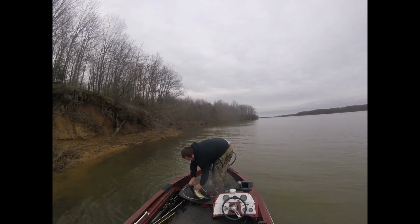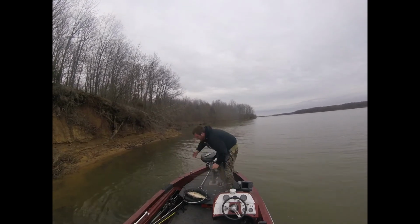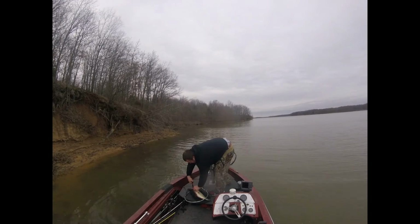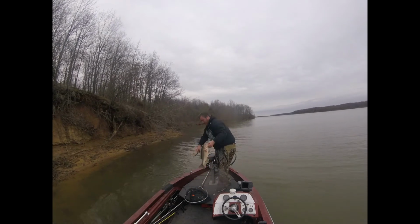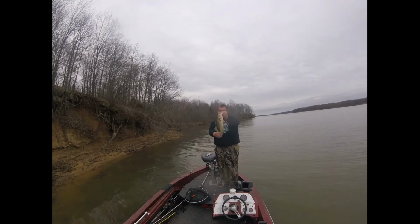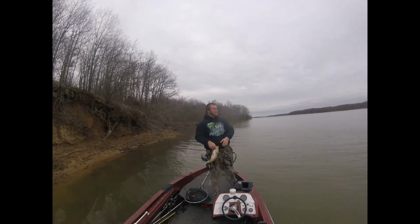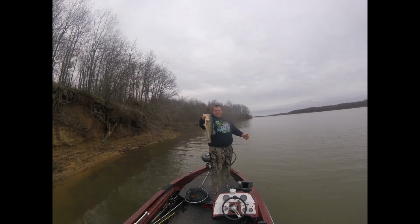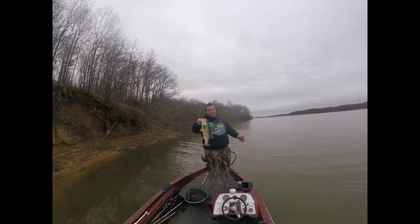I just said I'm gonna stay away from the bank. Had one. I'm guessing this is probably almost the same fish, honestly. That's a long, healthy fish there. Tell you what, if you'd told me I was gonna come to Newton today and catch 6 keepers and probably 20-plus fish, I would have thought you were crazy. This is awesome. Possibly the best day of my life, especially the best day over here.